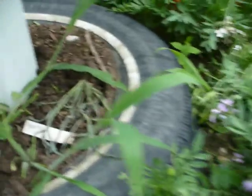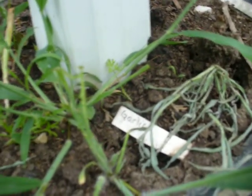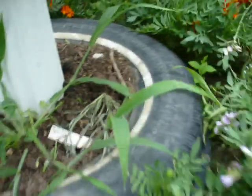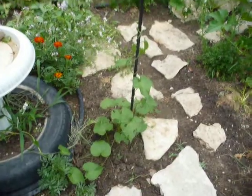Oh, look! Can you see the praying mantis? I don't know, I can't get him in focus. Oh well, he's there. I have morning glories growing up the shepherd's hooks. This one's a little bit smaller, starting.